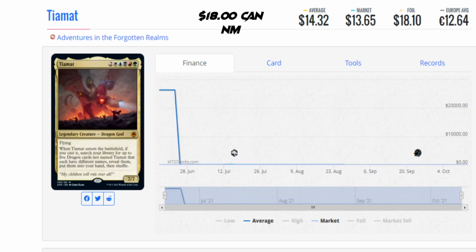Tiamat's next, at Adventures in the Forgotten Realms yet again. Now this card can be found for $18 near mint Canadian. The average is $14.32 US, the market is $13.65. Foils are $18.10 and €12.64 will get you that card.